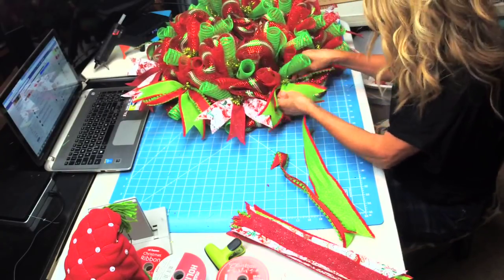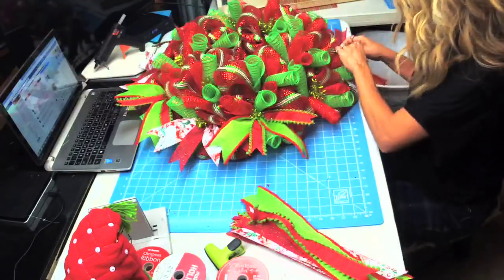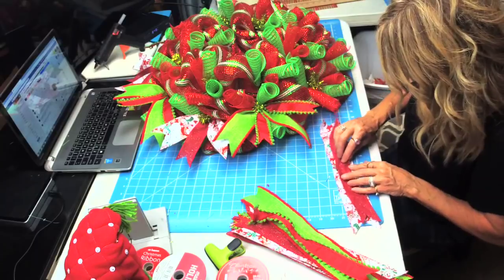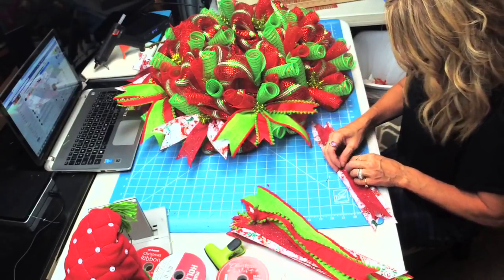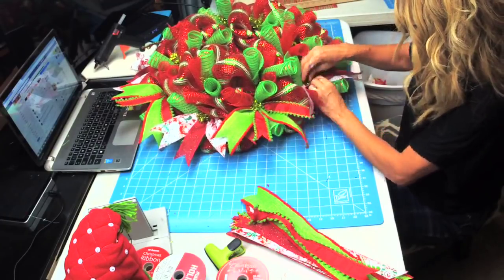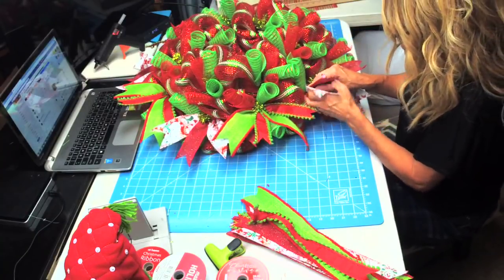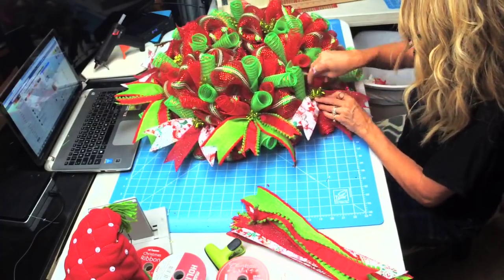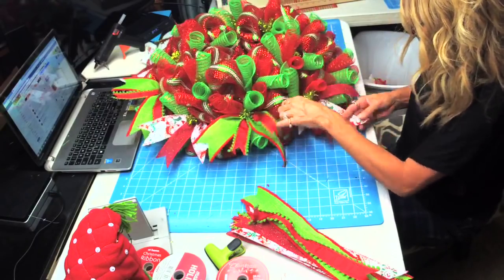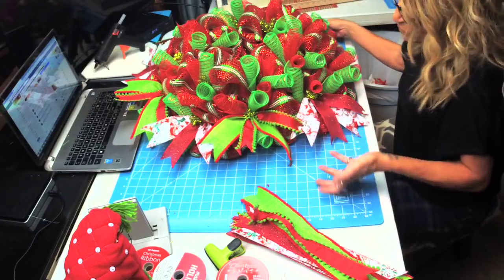Oh, really, Kim? That's awesome. You're going to love it. I mean, it's not a super big store like Hobby Lobby or anything, but their Christmas ribbon, when it comes out, is immediately 40% off. Their Halloween ribbon, they waited like a month before they put it at 40%, which is weird. Their Christmas ribbon came right out at 40% off. And then, like I said, their mesh is 2 for $10, which is $5.